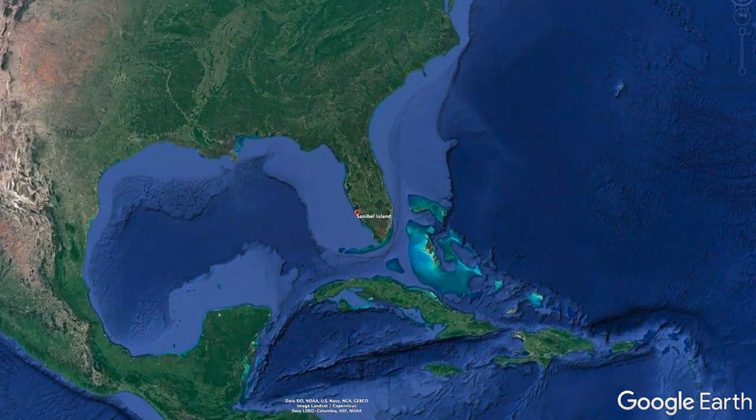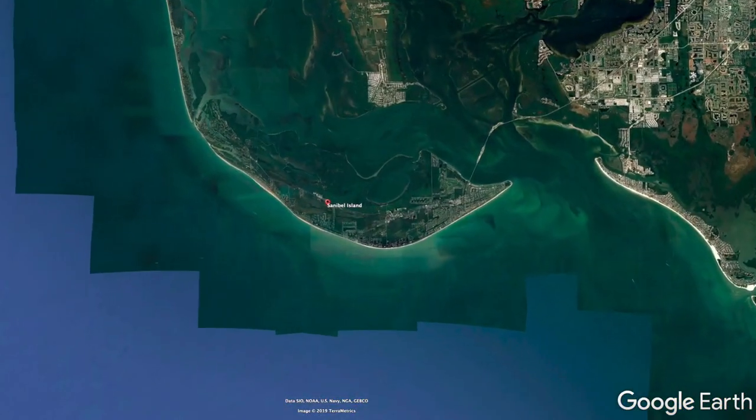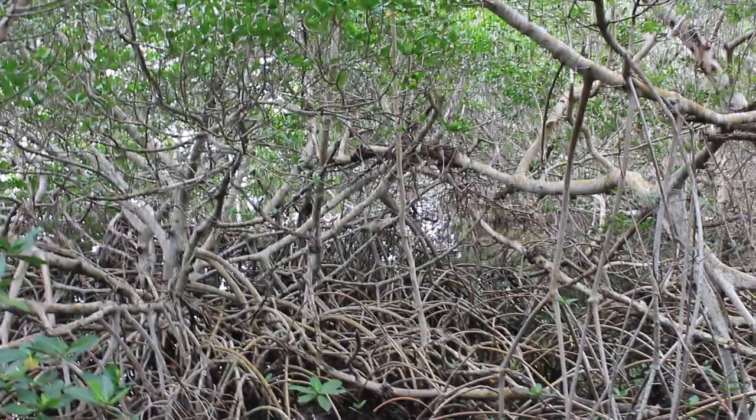So right now I'm at the J.N. Ding Darling Wildlife Refuge here on the subtropical barrier island of Sanibel Island, which is in the Gulf of Mexico. The really cool thing about this place is it has the largest undeveloped mangrove system in the entire United States. Take a look.